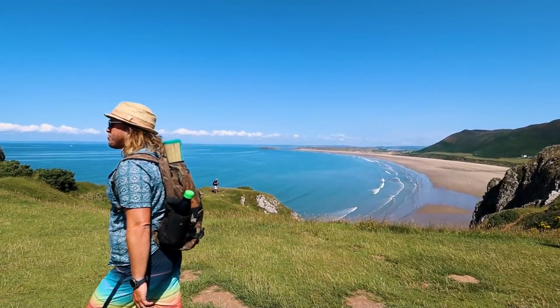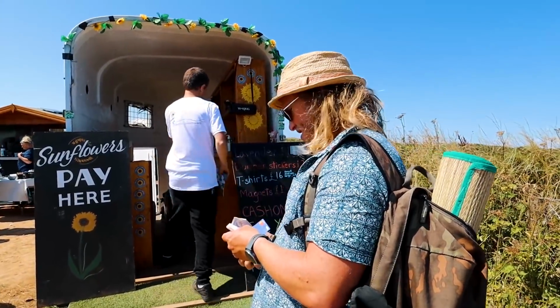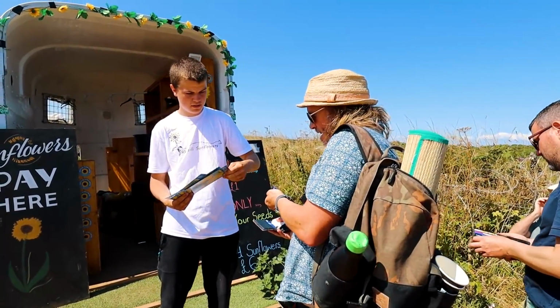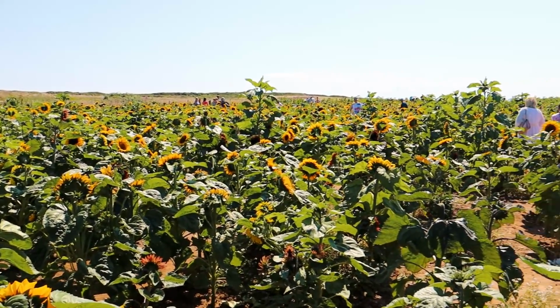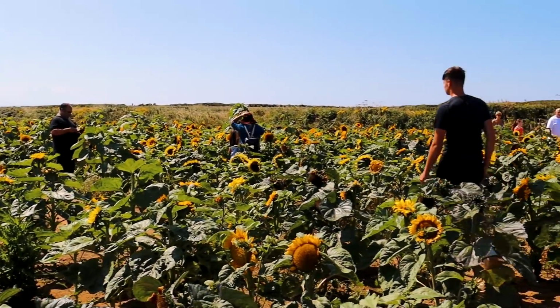We walked for about 10 minutes down the coastal path before arriving at the sunflower farm. It cost £2 per person to enter and go on the trail through the sunflowers. Pound change, an easy map. Apparently we follow the Gruffalo trail through these sunflowers, but it's so nice and rustic. The sun's really bright today, but it's casting loads of shadows as well, so it looks really nice.